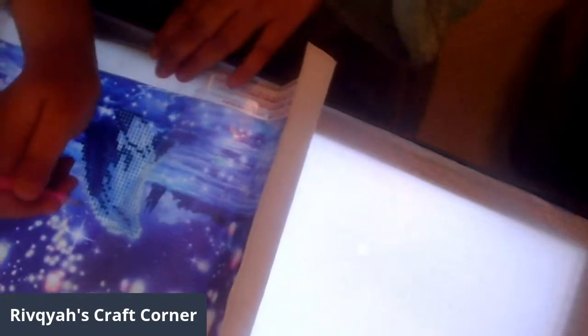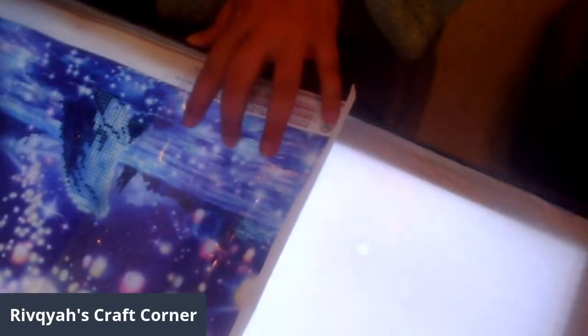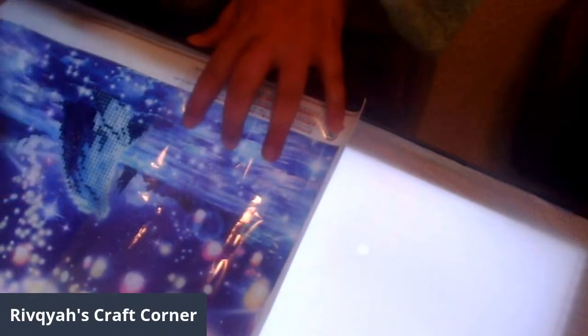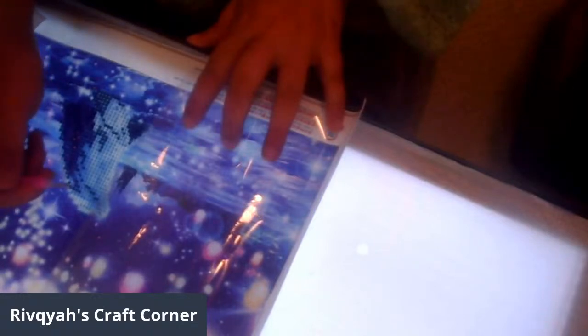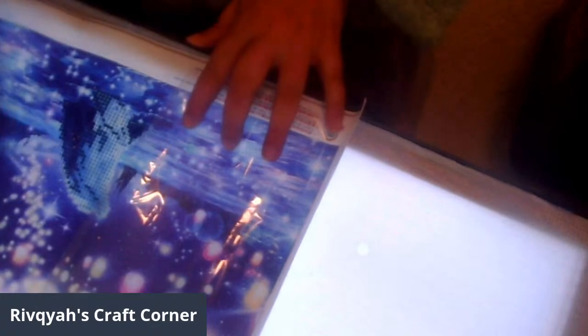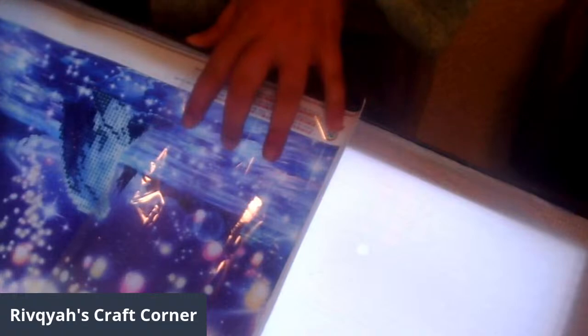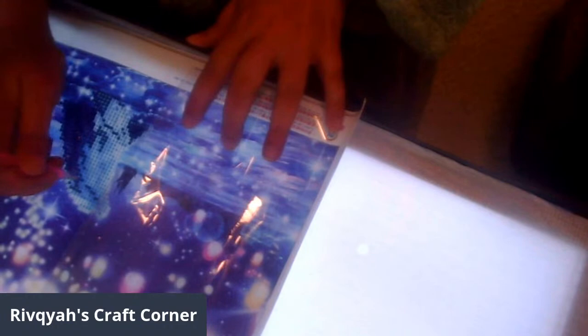CNC machine. Can you explain what that is? Basically, you get designs. You find them on the internet, obviously. You get them downloaded to your computer, and then you connect your computer to the CNC machine. And all the CNC machine does is it uses a router bit to carve the design into a block of wood. That's it. That's how a CNC machine works. And some of them can use pretty intricate designs, and you're only limited by how far the router bit can move through the X, Y, and Z axis.